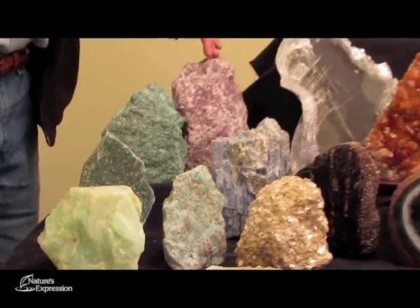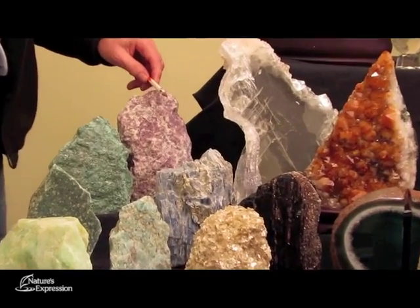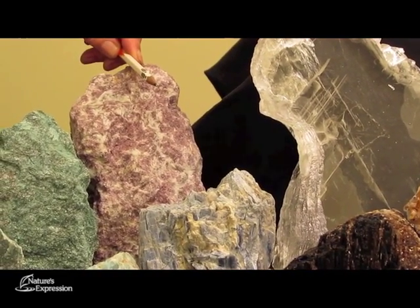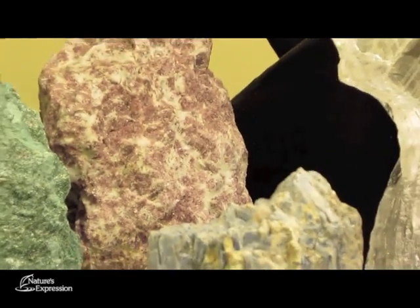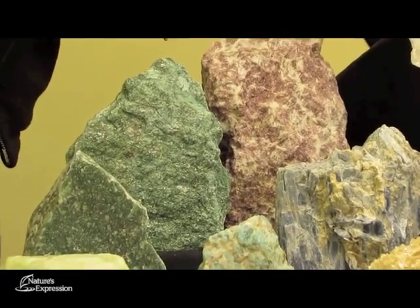Back up here, we have the start of the mica groups, basically. This is a peace stone. It's known as lepidolite, and it contains lithium. Lithium was once used to calm mental patients, and that's why it's called a peace stone. Over here, this is another form of mica. This is green mica, and it's known as fuchsite. It's another balancing stone. Comes in size not much bigger than this because it's fairly thin, as you can see.